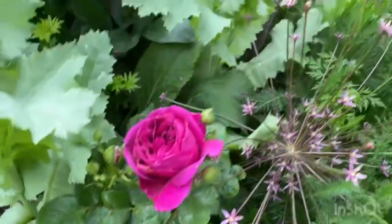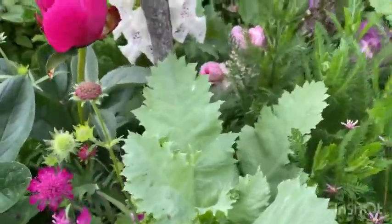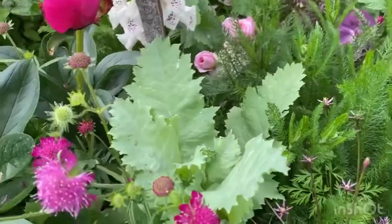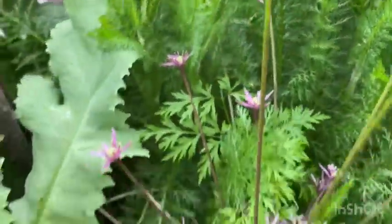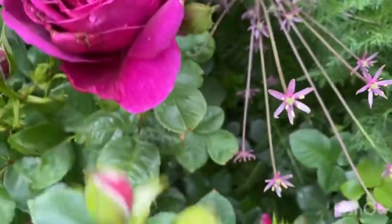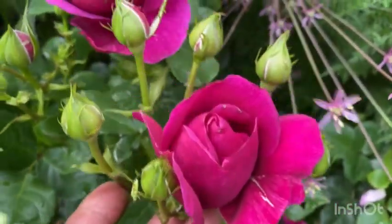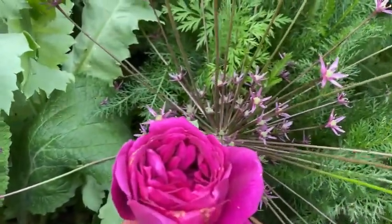Wow, let me go and smell the flower. Let's have a look. I got caught on Mill on the Floss. There's a slight fragrance in the morning, but that is an amazing amount of growth. Oh, it looks so cute with the allium.